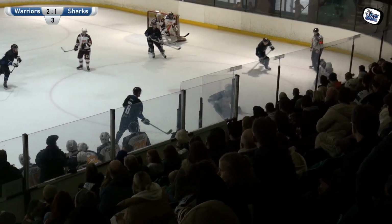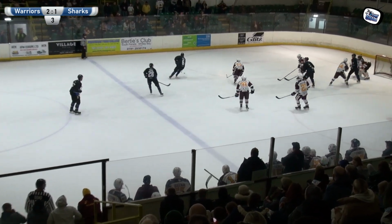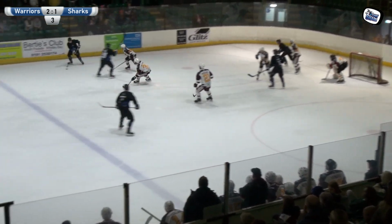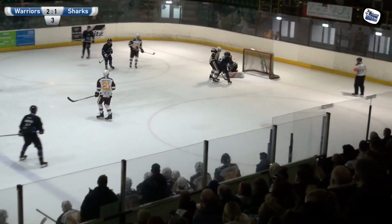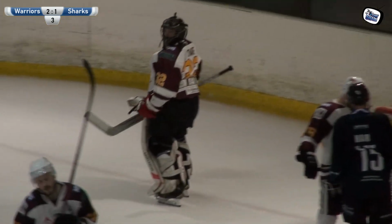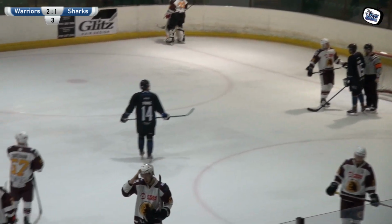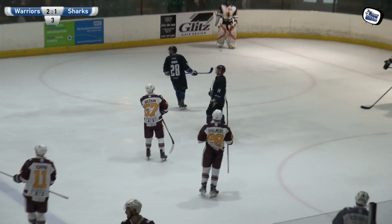So Whitley have possession in their own zone, but they can't clear it, and Kerr has it. He skates across the rink. It's more east to west rather than north to south. The shot comes in though, and Crane just covers up. Kieran Hare was there looking for any scraps if there was a bounce, but nothing happens.